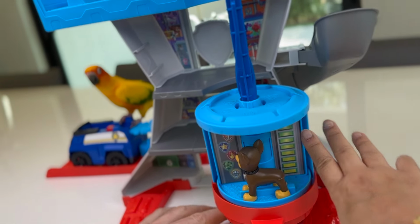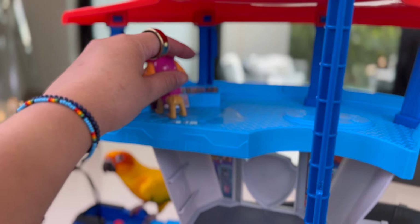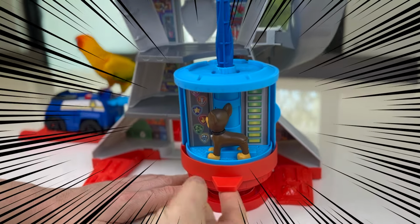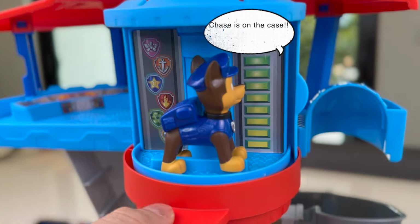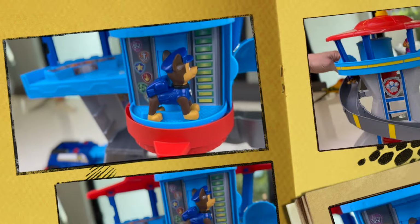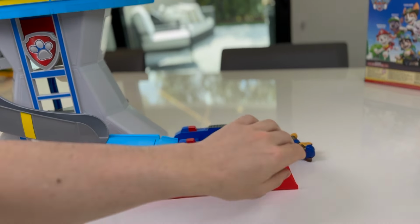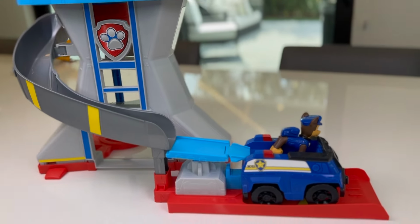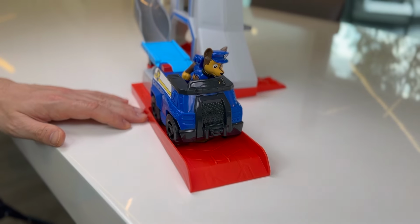All right, so now here we have Chase, and this is Chase's elevator where the mission comes in and they have to get going. Oh, Sky fell. Then Chase is gonna get ready and look at the magic happen. Here we go. Whoa! Was that magical or what? That was incredible. He is all dressed up. Okay, here he goes. He's gonna go right down the slide. Woo-hoo. Oh, he's supposed to get right in that car. He made it. Let's try it again. Nice! That's how it should be. Perfect! He's ready to go.